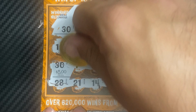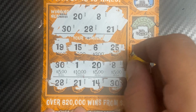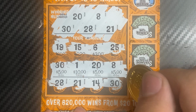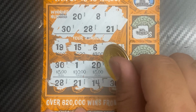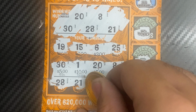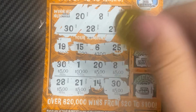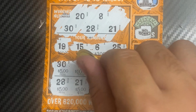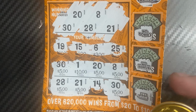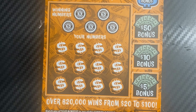30. Wow, a 1. Oh wait, no, 1's not a match, sorry. 1 is not a match. So that's 15 so far. 20, 25, $30. Nice. Disregard the 1. So we have a $30 win. Very good win. So we got a pretty good amount back so far.